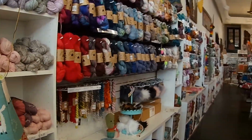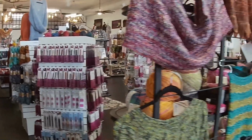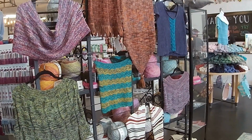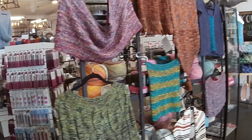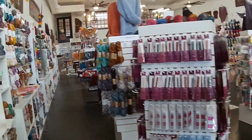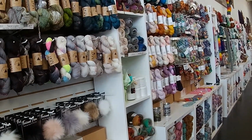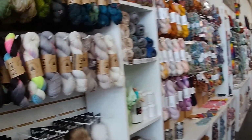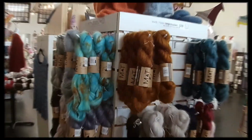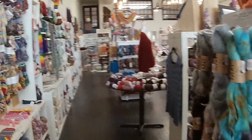Stacy's sock craze is definitely catching, and it's very apparent by that large wall of sock yarn. And everywhere you go through here, you get some creative idea of something that you want to do, something you've got to try. She's probably got one of the largest selections of self-striping yarns I've seen. Here we go with the Madeline Tosh, and a lot of different weights.